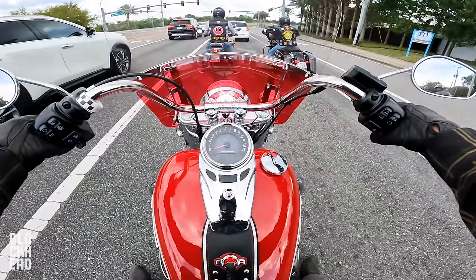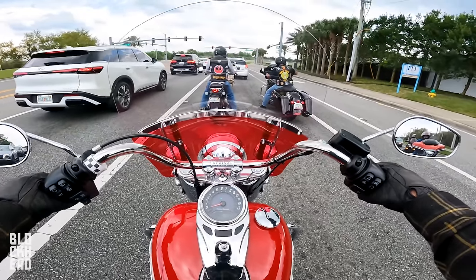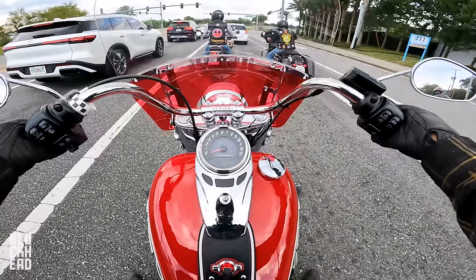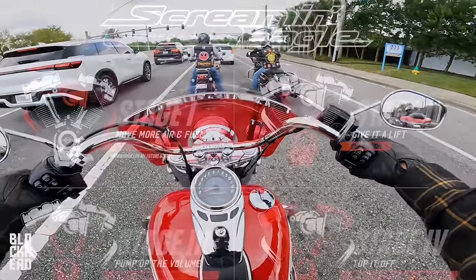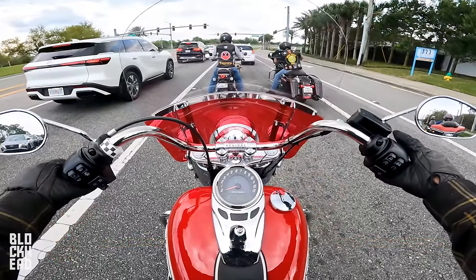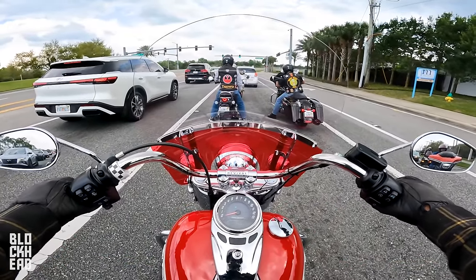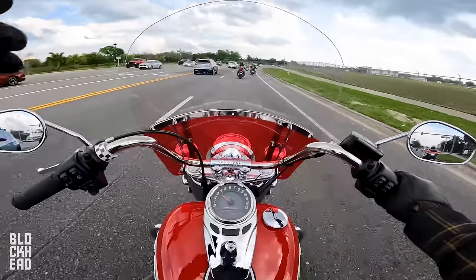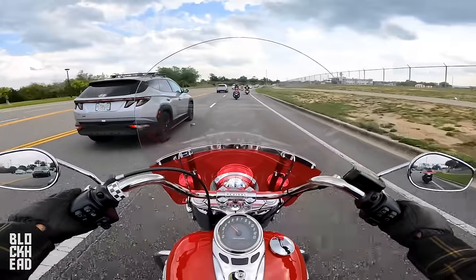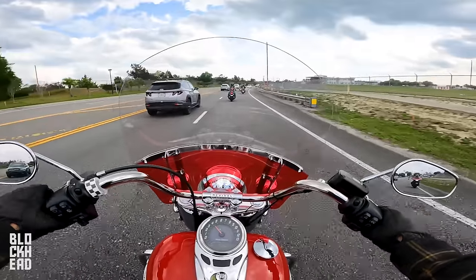You can ride the 114 all day, get in and out of traffic. It'll get you up to speed. It's got a good amount of torque, very linear power delivery, very predictable. If you want more out of it, you can always do stage one, stage two, stage three, or stage four. My personal bike, a 2020 Harley Davidson Lowrider S, we have put a 131 kit on. We have gotten 170 horsepower and 160 torque out of that thing, out of Goldzilla. It's an absolute monster. So yeah, you can get a ton of power out of these engines.